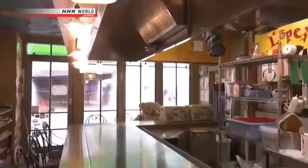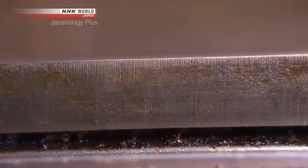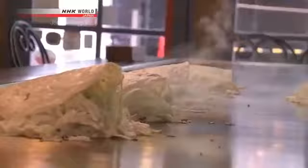Okay. Lopez is also picky about the griddle on which he cooks. This steel plate is 31 millimeters thick. Typically, it would be only 19 millimeters. It takes longer to heat up a thicker griddle, but once it's heated, it will hold on to its heat longer. Lopez starts heating the griddle an hour before opening to bring it up to the cooking temperature.